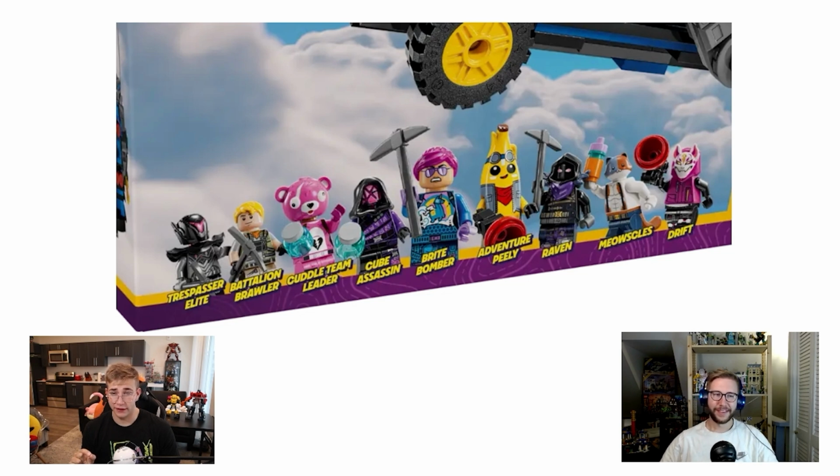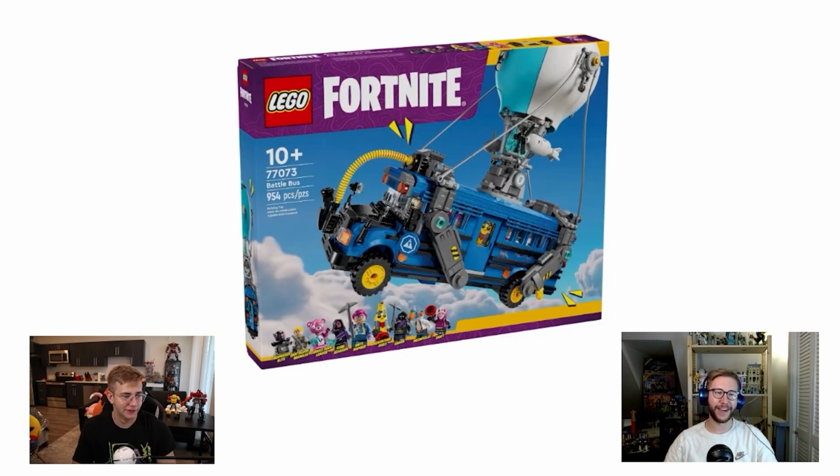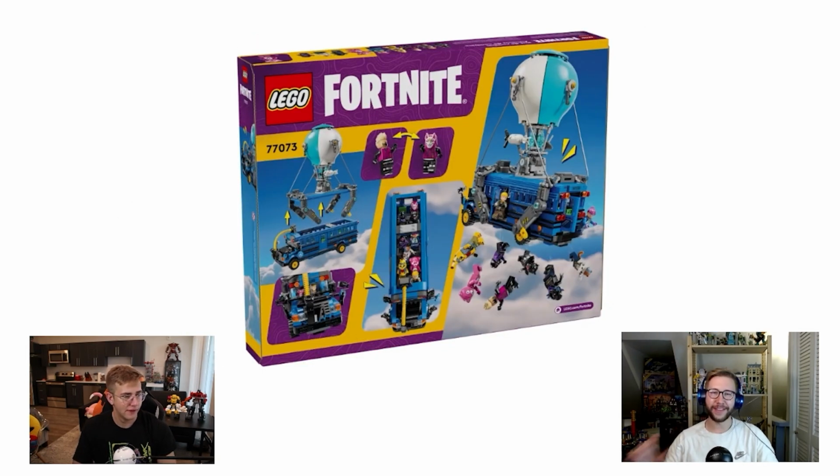Which one is your favorite, Daniel Lewa? My favorite of all of the minifigures as minifigs themselves probably just has to be Peely, because getting that as a minifigure is just really cool. It looks awesome. Even on the box for the Battle Bus, you see him peeking out from the door, and it's like, this is just the wildest theme. Only in Fortnite are you going to see stuff like a Peely. So I would say that's the coolest.